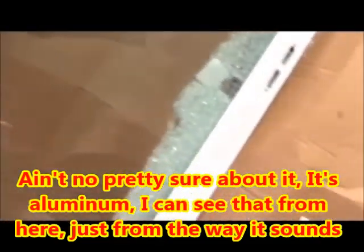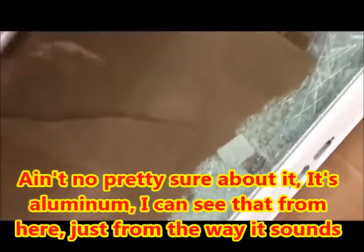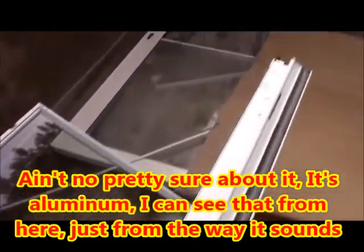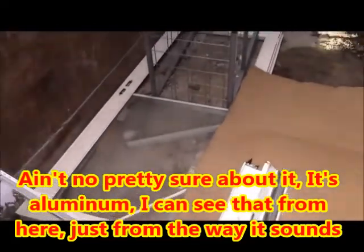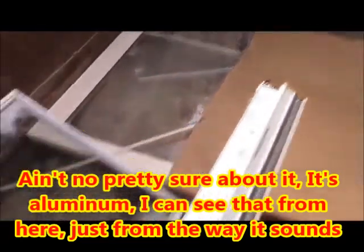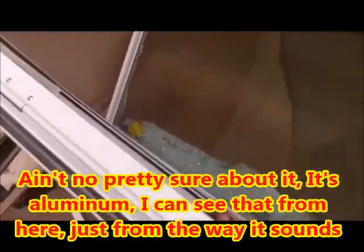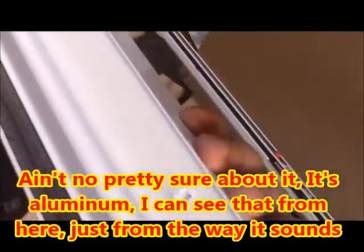That'd be decent scrap metal. I'm pretty sure this might be aluminum, so I guess maybe I should take it. There's no glass in it. There's another door too, and that one looks like the top's broke out of it. Take this pretty aluminum, I guess. Might as well. Put it in my aluminum stash.